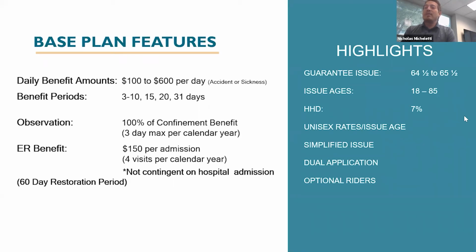We do have a simplified issue application. So as long as your client answers no to those health questions, we're going to issue that policy and get you paid on it. We do have a 6-month pre-existing condition clause. So do be aware of that. If there was a previous condition, let's say you had a client that was just 2 weeks ago told, hey, you've got to have knee replacement surgery. So they come to you and try to take the plan out and then want to have that surgery within the first 6 months. They're not going to be eligible to do so because that was a pre-existing condition.